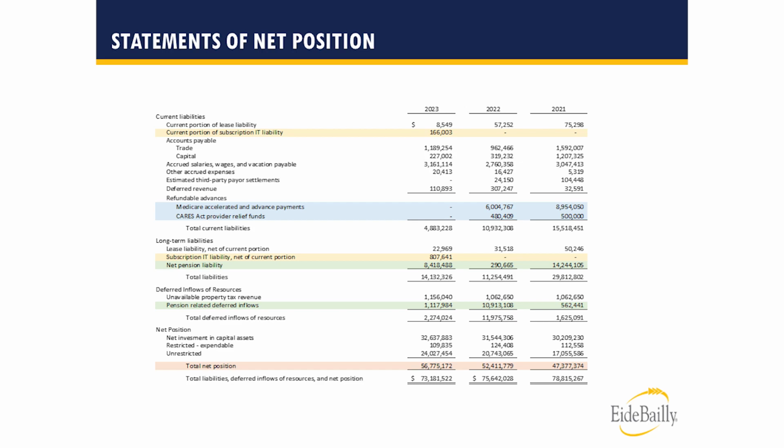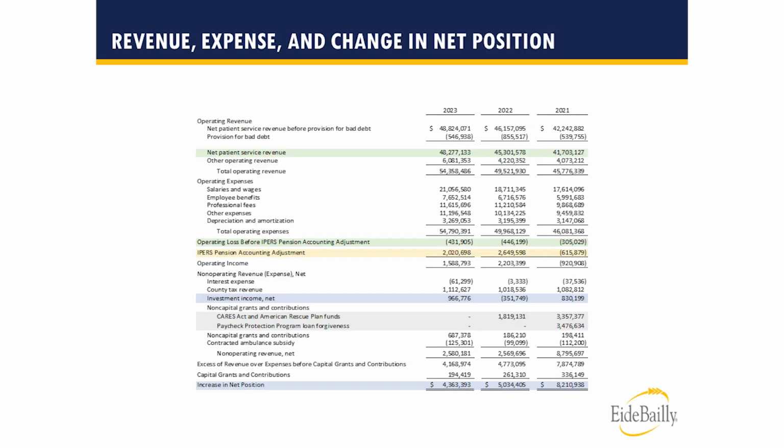And a lot of that has to do with your operations, which we're going to get to here on the income statement. So top line, revenue, good volume increases, some rate increases, about a $3 million increase in top line revenue. But in addition to that volume, we have additional expenses, we have salaries, we have benefits, we have supplies, those sorts of things. Fairly consistent operating results here in the last 3 years.